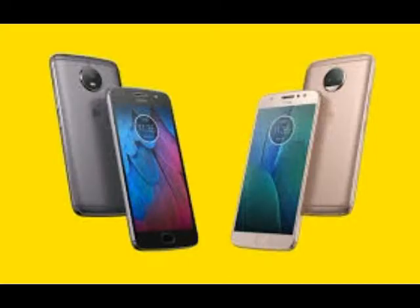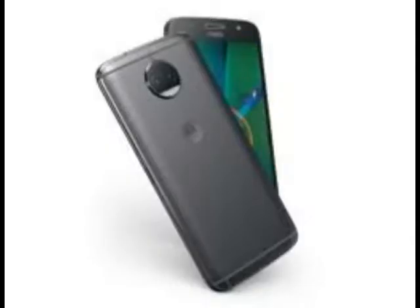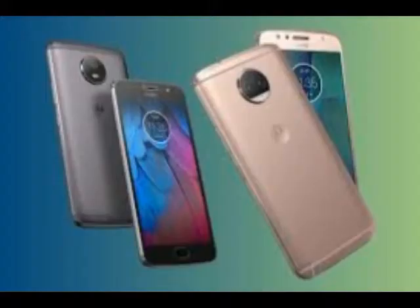After months of rumors, Lenovo has officially unveiled the Motorola Moto G5s and G5s Plus that succeed the Lenovo Moto G5 and G5 Plus launched only a few months ago. What are the changes made by the Chinese manufacturer to a mid-range smartphone in less than 6 months? A slight upscaling of certain characteristics.